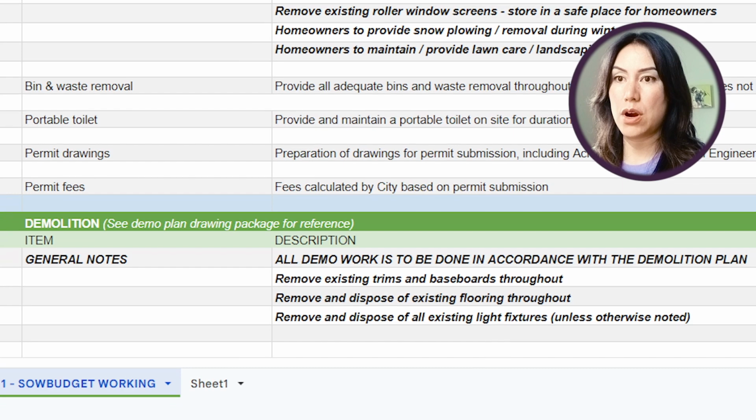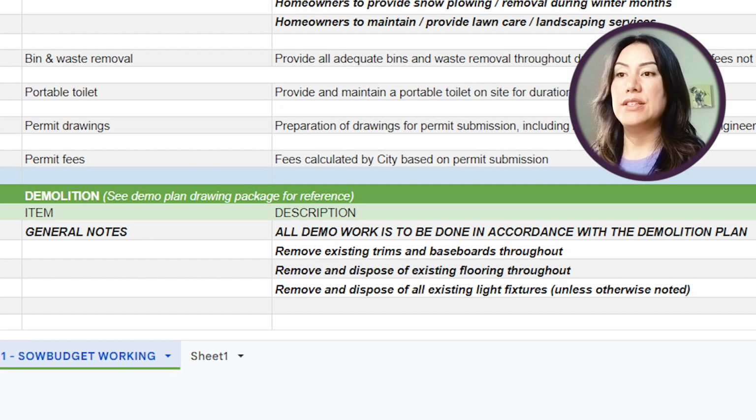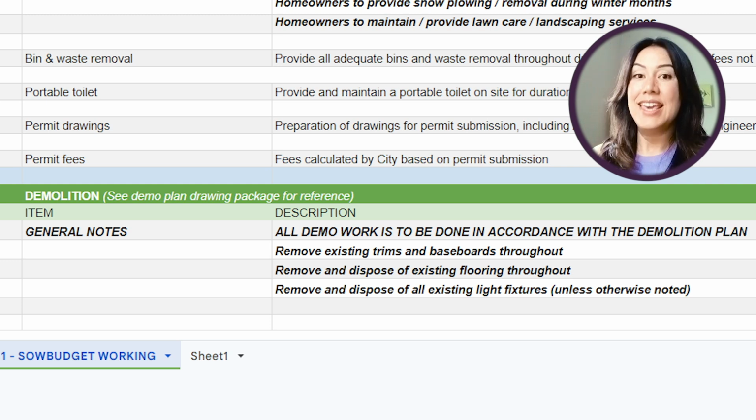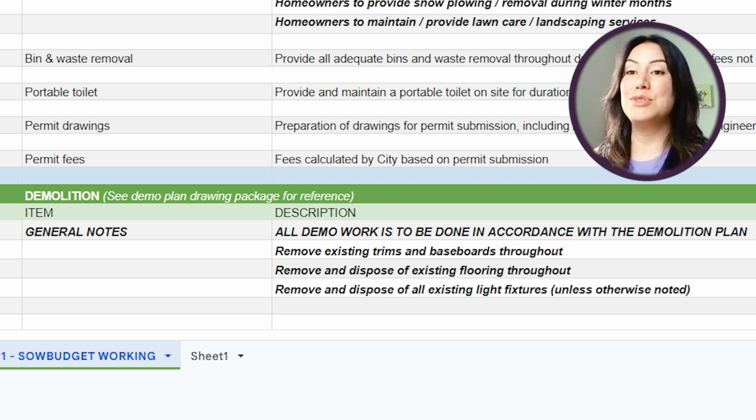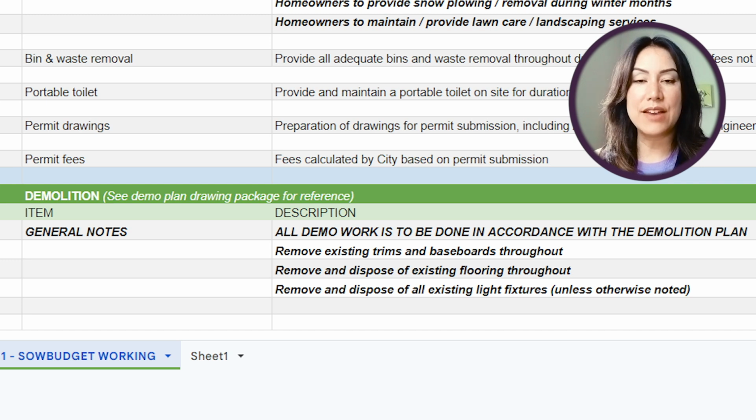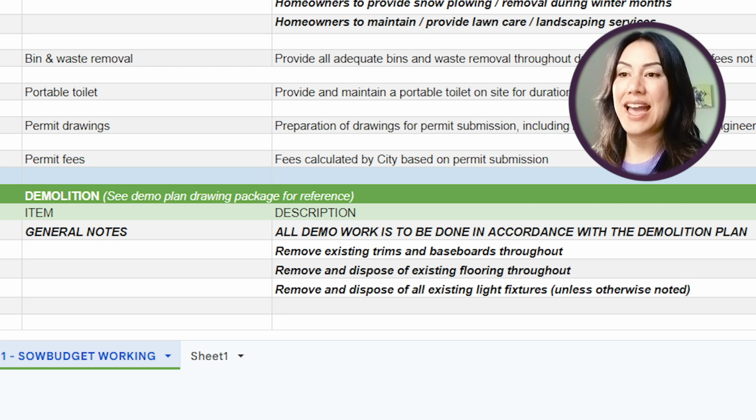Next is your demolition category. So general notes here, there was a demolition plan that the designer had done, so that was to be followed. And then we're going to note, remove existing all trims and baseboard, remove all existing flooring, remove and dispose of all existing light fixtures. This is the amount of detail I am talking about. Everything is written down that has to happen so that the contractor doesn't have to guess when he's on site, just looks at this scope of work, AKA the Bible, and knows what's happening.